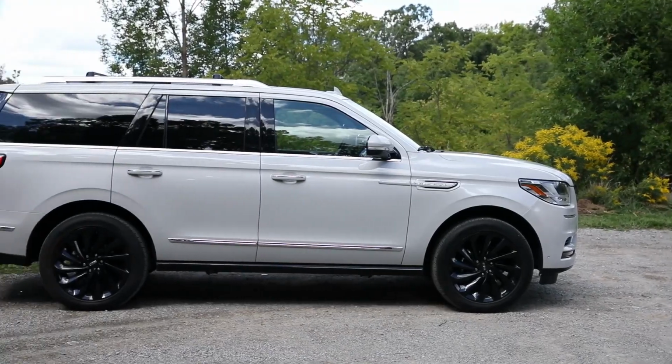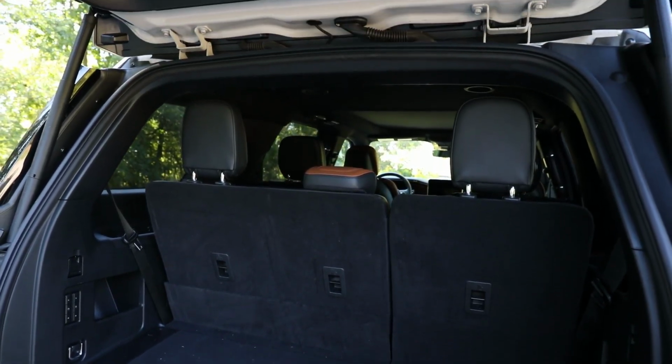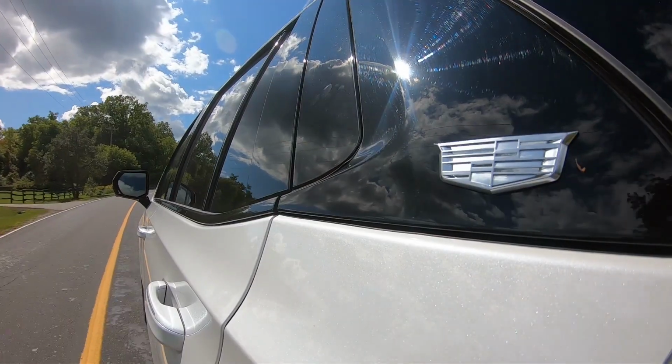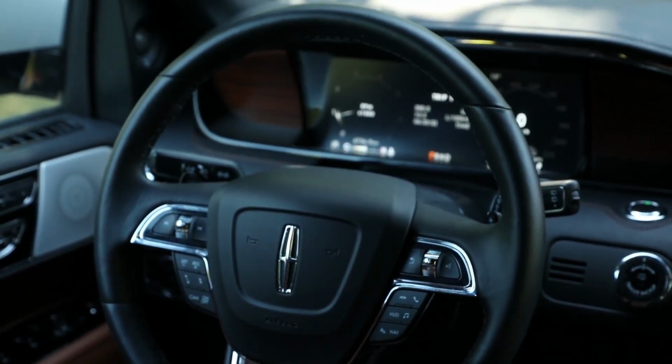But can you fit a lot of stuff behind the third row for your hypothetical boating weekend? Not a whole lot, although the Cadillac is better. It has, I would say, considerably more space back there, and it seems to be better for carrying more stuff for your big excursions.